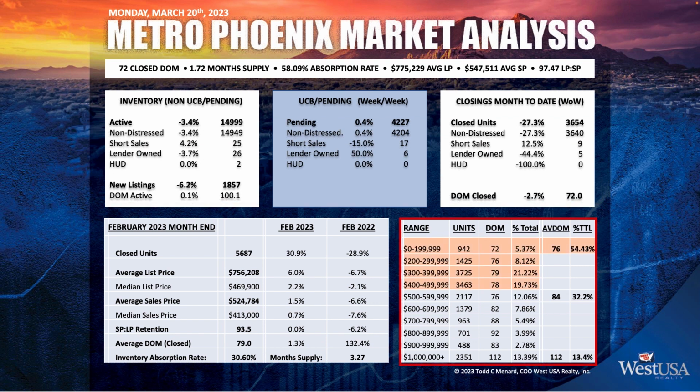Looking at our under $500,000 market by price range, I just love this little thing. This little box speaks volumes. It gives you so much. On the right-hand side in dark, it tells you exactly what percent of the entire inventory is at 54.43%. So 54% of the inventory is under $500,000.